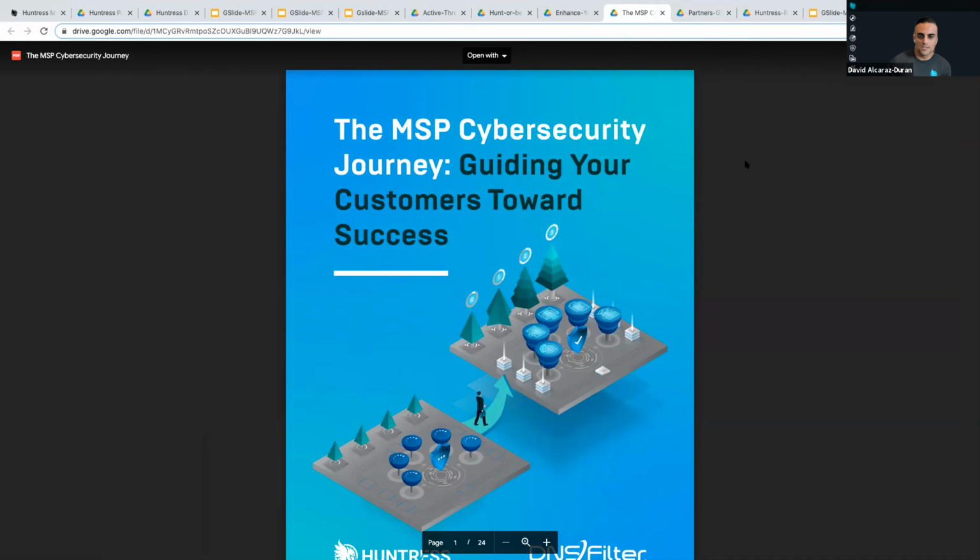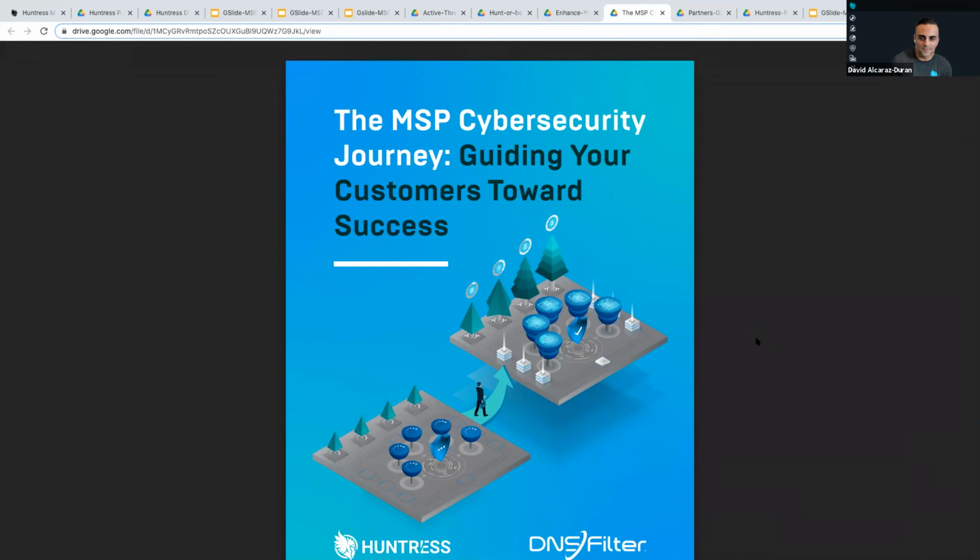Oh, sure. So with this white paper, we co-wrote this with DNS Filter. And the goal of this guide is to cover questions like, what security should my customers have in place as their business grows? Or what security should I have them prioritize when their IT budgets are constrained? Many companies are budget constrained and they value certain things over others, of course. And many times cybersecurity is the last item on their list. People don't know what they don't know.